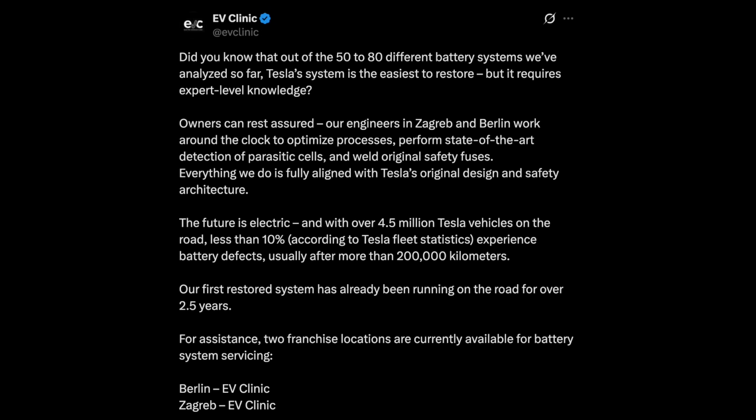EV clinic that repair EV battery packs wrote on X, "Did you know that out of 50 to 80 different battery systems we have analyzed so far, Tesla system is the easiest to restore, but it requires expert level knowledge." Yes, Tesla's engineering is just top level no matter what you are looking at.